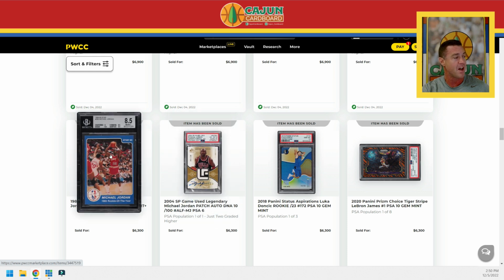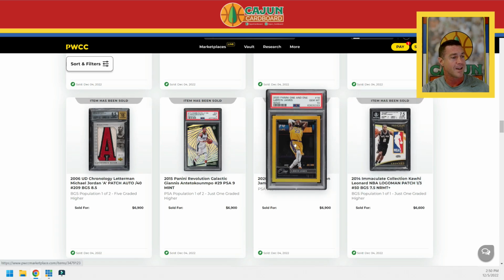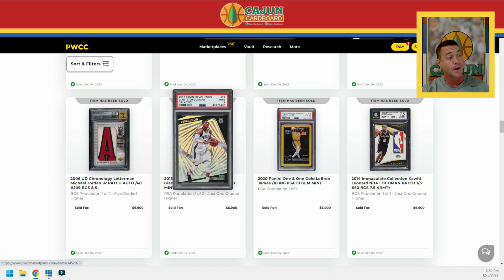Another Jordan 8.5, not from his star 101 but another card from 1984 star, sells for 6,300. Logo Man Kawhi, 6,600. 1-in-1 gold LeBron, 6,900. Revolution Galactic Giannis PSA 9.